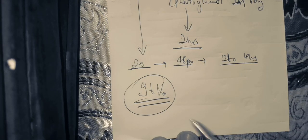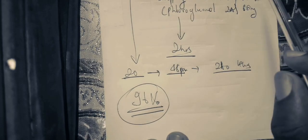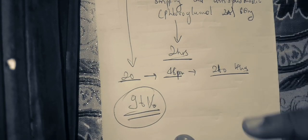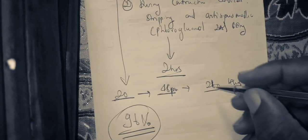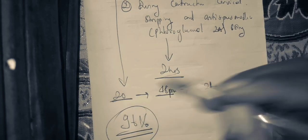So you can try it in your hospital service. Is it clear? You wait for contraction, and during contraction you do cervical stripping, and then you give fluoroglycinol, 1 ampoule. So when you do it, you wait again for 2 hours for the next cervical examination, and then you do that again. I've seen this in all 20 patients that I examined.